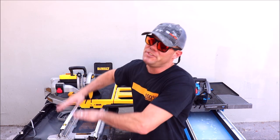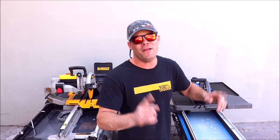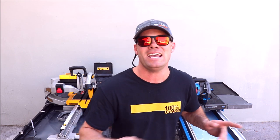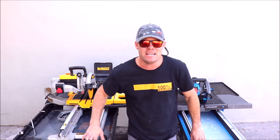Obviously, the Dewalt sits a lot higher than the Delta, but the Delta includes a gravity stand, which helps move it from point A to point B, but you must have a 36-inch door opening to bring this saw in and out of where you're setting up to cut.